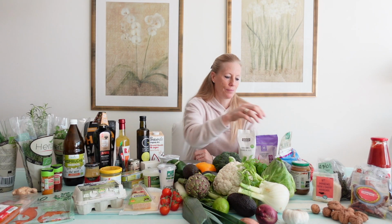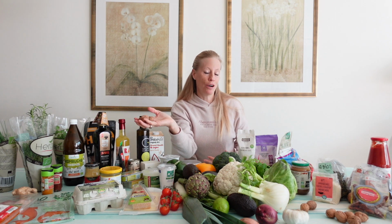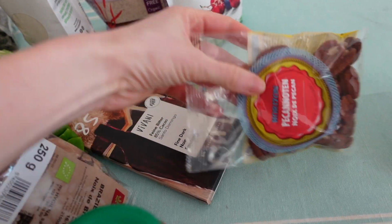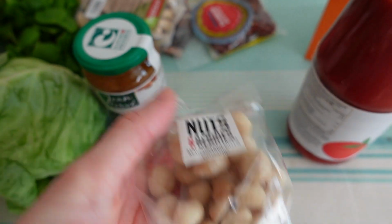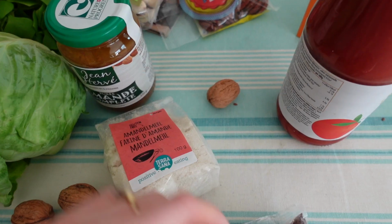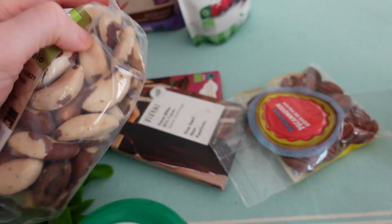Nuts and seeds. These are so amazing because they are full of omega-3. But of course, these are the number ones. So, pecan nuts, macadamia, high in fat, not too much protein, and practically no net carbs. We had about 5 grams of net carbs for 100 grams. 100 grams is a whole handful. And of course, Brazilian nuts, full of selenium, so a few a day is excellent.